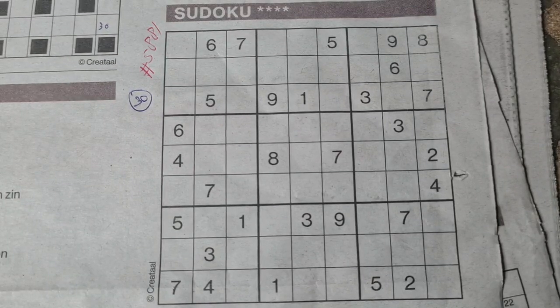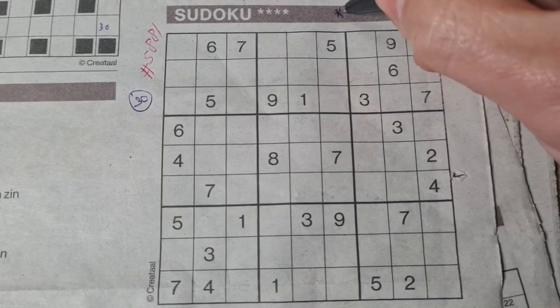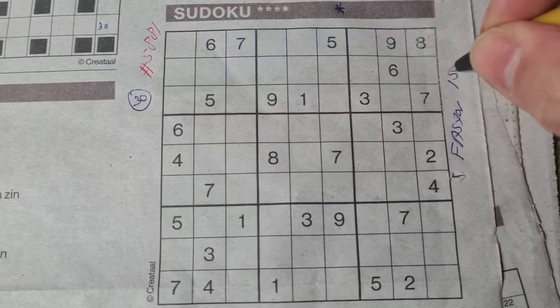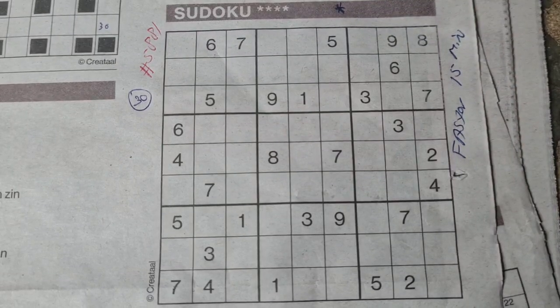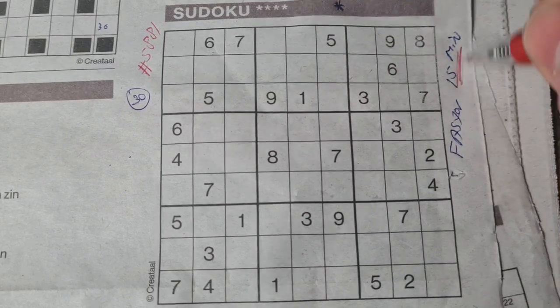I think it's a one star puzzle, and for one star, I need to be faster than 50 minutes. We will see if this is really a one star or 4 stars. I think it's one indication. Alright, so let's get started.